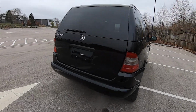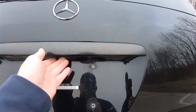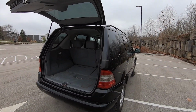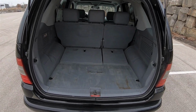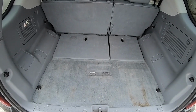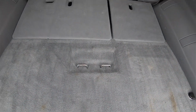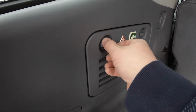Alright, let's take a look at the luggage area. Opening the luggage area is easy. Underneath the license plate frame, there is a handle that will actually unlatch the hatch lift gate. And take a look inside. It's actually a pretty nicely spacious luggage area. It's a nice load flat floor. As you can see, it does have provisional hooks for what would be an optional third row seat. However, seat belts are not installed back here, so that was not included.